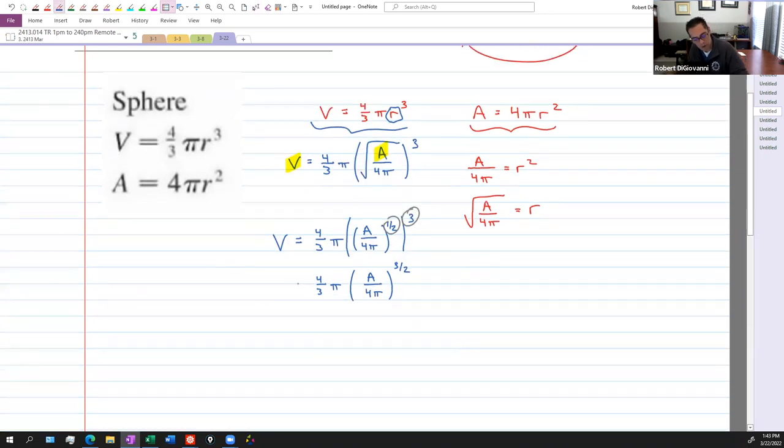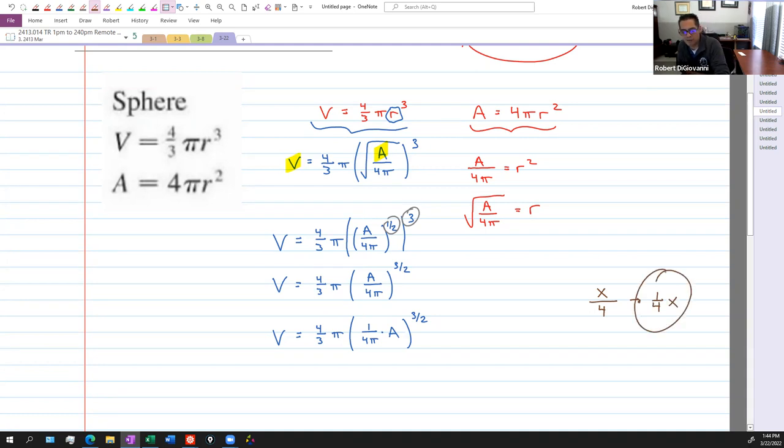I'm going to do one more thing before we move back to our other page. I'm going to rewrite the inside as 1 over 4 pi times A, to the 3/2. The reason I did that is for this reason. Let's say I had x over 4. You could rewrite that as 1/4 x. That's the same thing, right? And I prefer that because when it comes to taking derivatives, I'd rather look at it as a 1/4 in front, a constant in front of the function, as opposed to some weird quotient rule. All right.